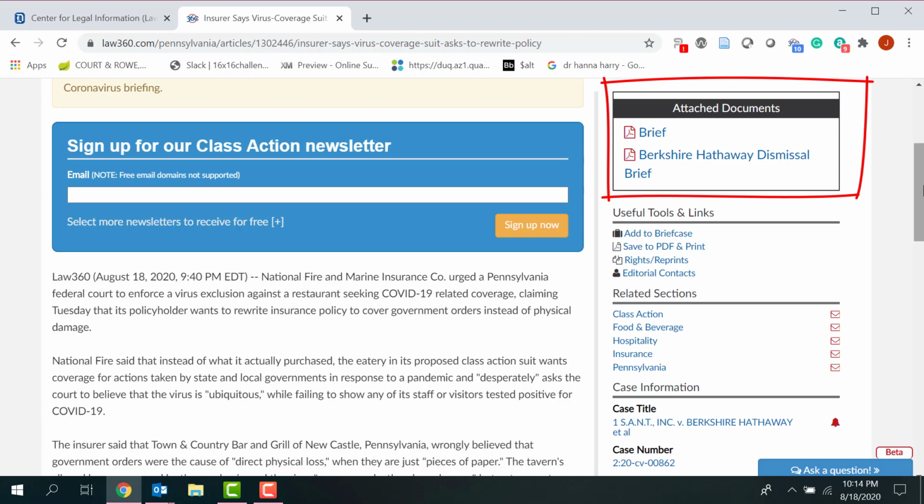If this news story was based on a brief that was filed in court, they will have a copy of the brief easily identifiable. This can be great for stories that are in the news, rather than hunting around on a docket somewhere to get the newsworthy underlying materials. You can just come to Law 360.